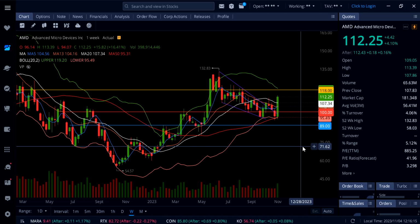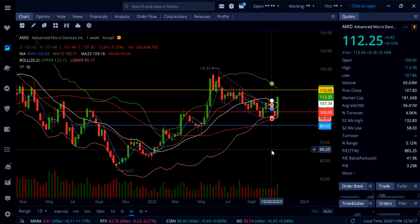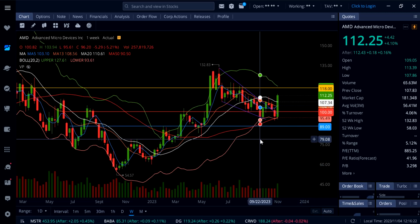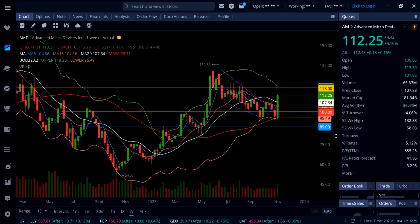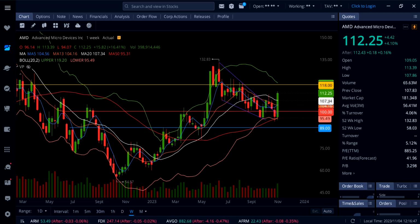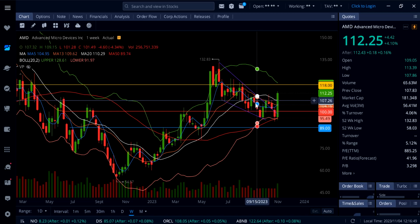Now this move will have to digest, and we could see a pullback possibly after filling the gap just under 116. And where can this thing pull back to? The first thing you want to look at is 110, which AMD finally broke above, ran up to 113.39 on Friday, and is now trading at 112.25. So if there is a pullback, watch out for 110 to hold. Also below that we have weekly support at 107 right here, and then 105, and that would be a daily support.